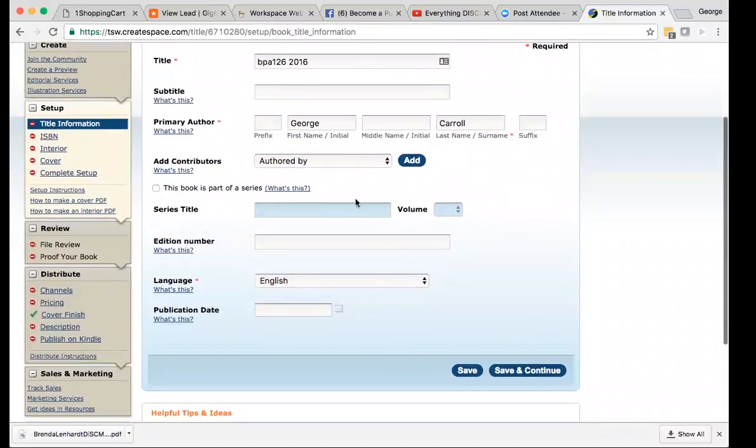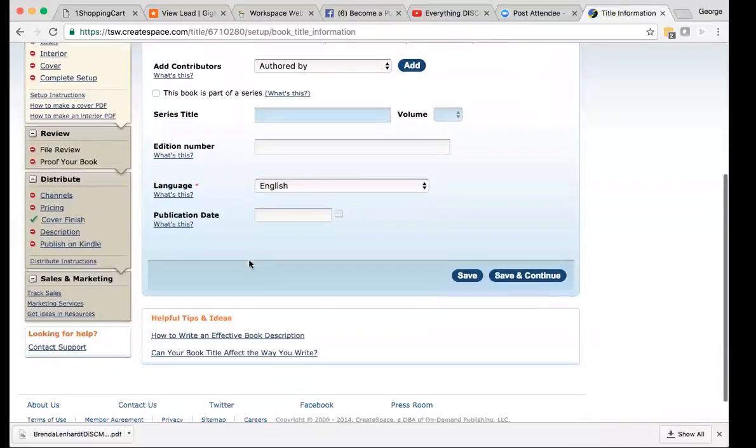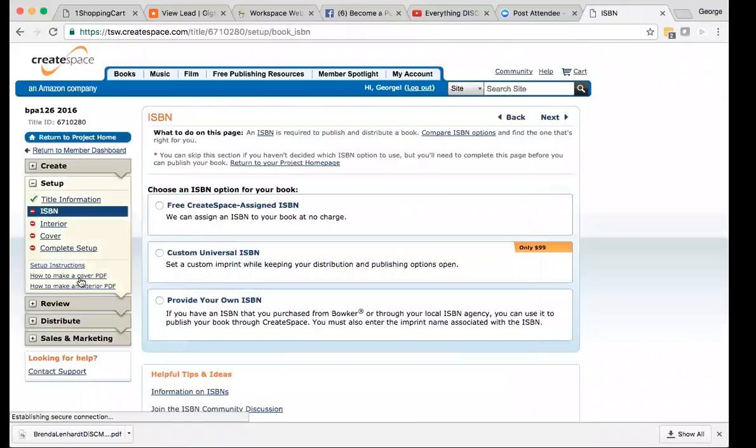Is this book part of a series? Edition number, language, English, publication date, doesn't matter. I mean, just these three bits of information is all they needed. So I will click Save and Continue, and the minute that I do, title information now has a checkbox. So everything that you finish, check complete.